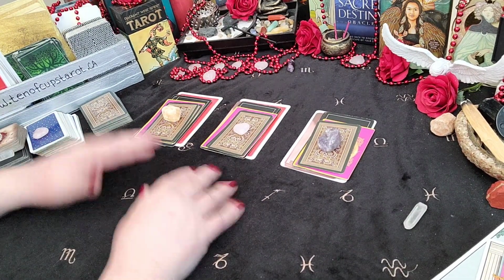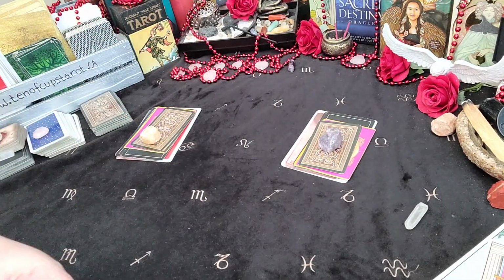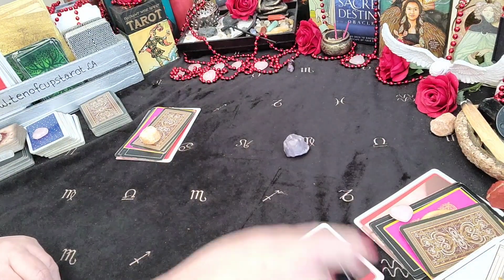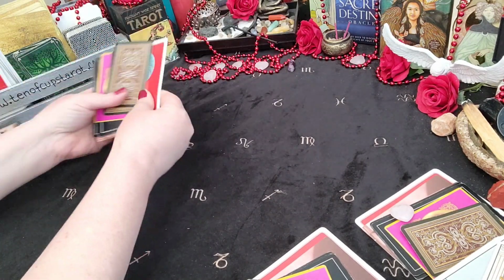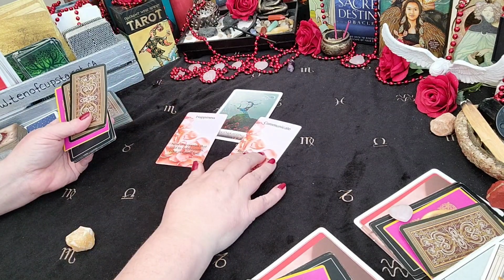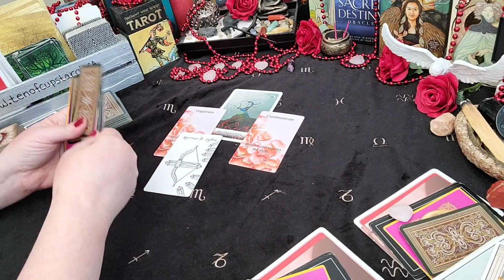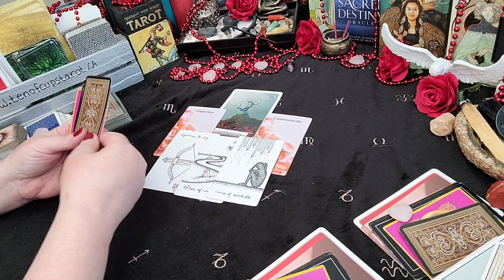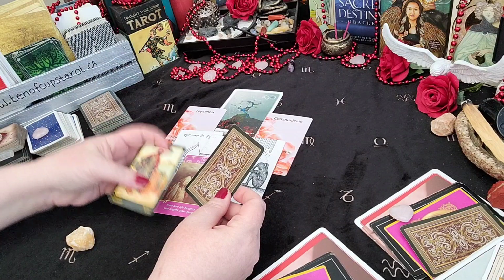Okay, and here we go. I'm going to take that one. I'm going to remove this one, put it aside, and this one will go aside as well. All right, here we go. We've got regeneration, happiness, communicate. All right then. Lovely. Healing family issues.